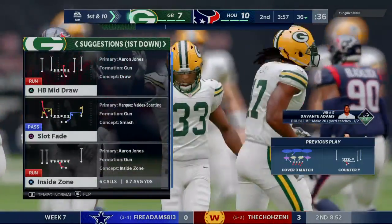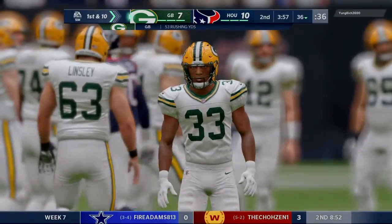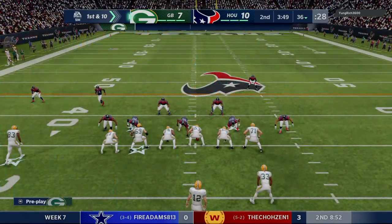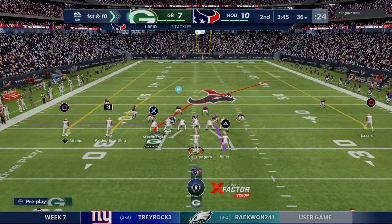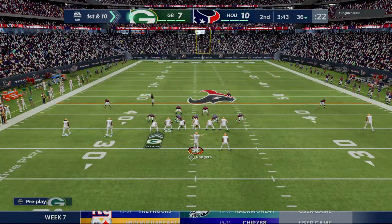But the reason he won the award the previous week and what we just saw there, instincts, understanding where the play is going and being able to make a play on the football. So from the 36 now, 1st and 10.